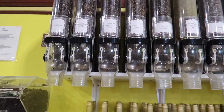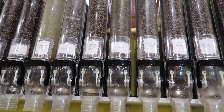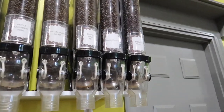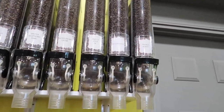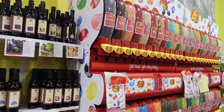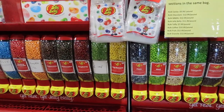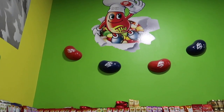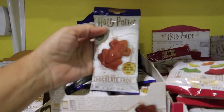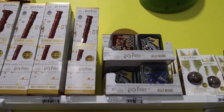Butter rum, what are these? Locally roasted coffee beans. We got Snickers. S'mores. We don't like coffee, but Snickerdoodle? Interesting. Oh, and that's where you must put your beans. Jelly Bellies. My favorite's popcorn. All kinds of Jelly Belly things. Harry Potter candies. Wizard wands, $9.99. Chocolate.